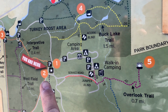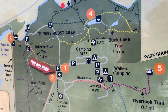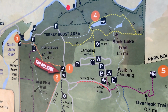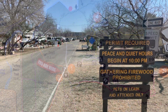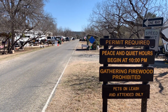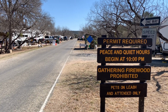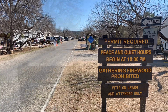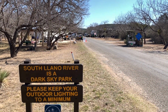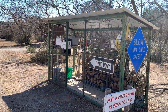We're right here at the park headquarters. Just down the road is the camping area. It makes a loop. And I'm only going to show you the best campsites. Let's get to it. At the beginning of the campground starts the one-way loop. This is the beginning of the loop. You have several campground hosts off to your left. And they like you to keep your RV lights off at night. This is a dark sky park. We thought this was really nice.